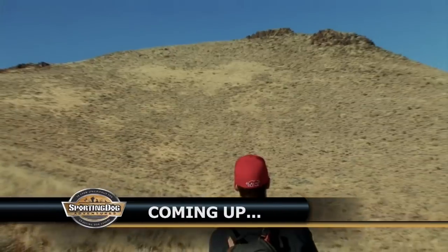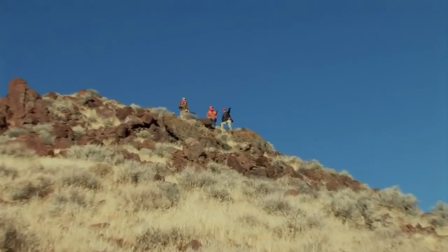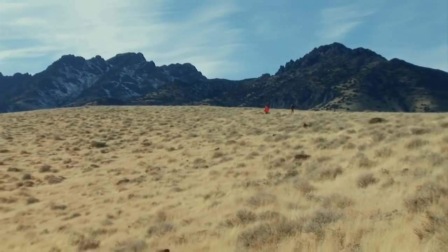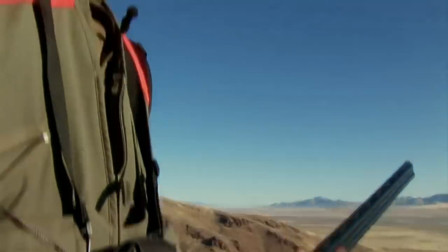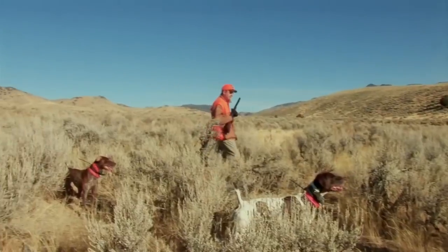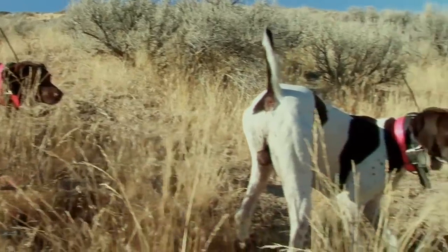Coming up on Sporting Dog Adventures, I leave my dogs at home for the opportunity to travel to the great state of Nevada. We head to the Sierra Nevada Mountains with Derek Cole of Webley and Scott Gunmakers to hunt wild chukars over German short-haired pointers. Stay tuned for all of the high-flying adventures.